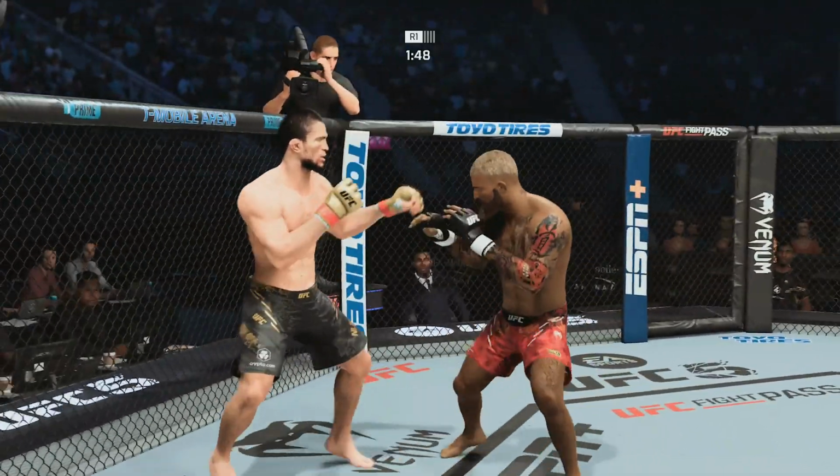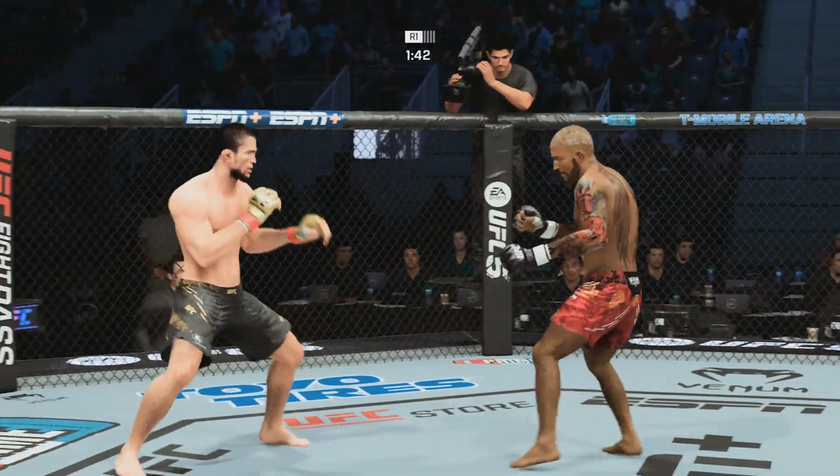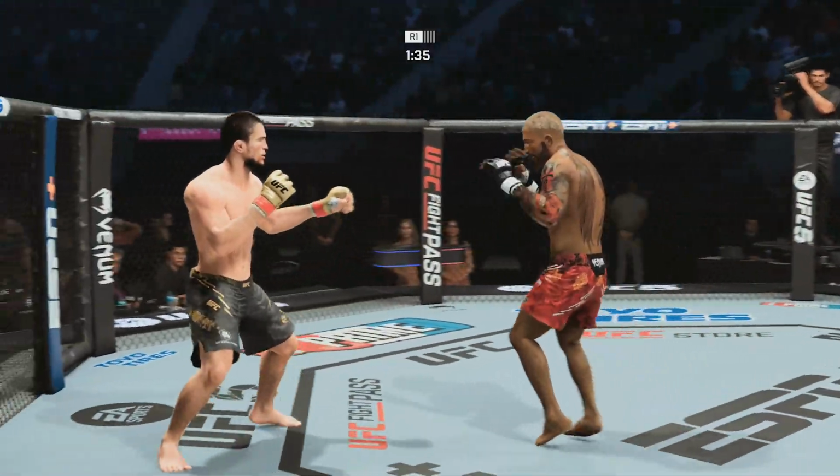Man, he is so sound defensively. Nice job to raise the guard there. It's the relaxation that allows him to see things coming and block most of the strikes that are coming at him.